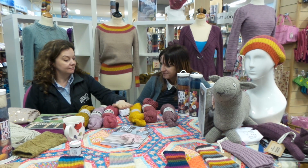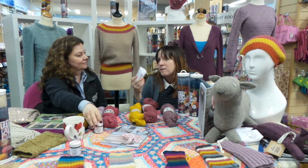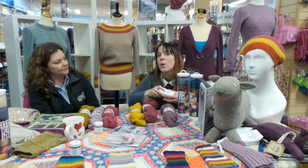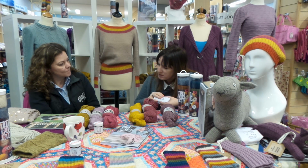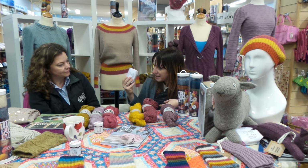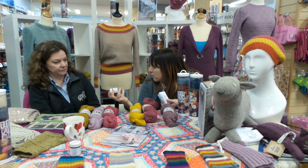So, lanolin. When you think about all the Yorkshire mills, this is like a byproduct. Obviously, they wash the fleeces, and the lanolin comes out because you don't want something too oily to knit with. But this wonderful company in Bradford, since the 1930s, have been making lanolin soap and these wonderful lanolin salves out of the byproduct, out of the lanolin.